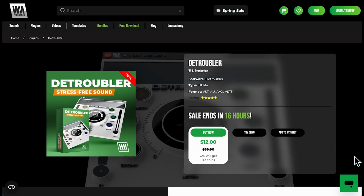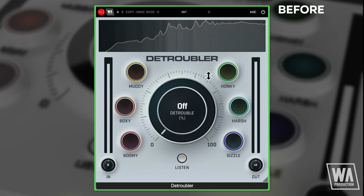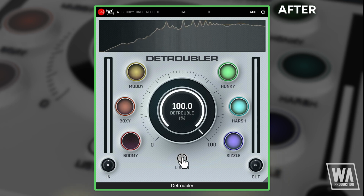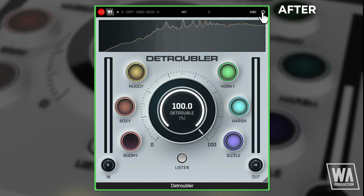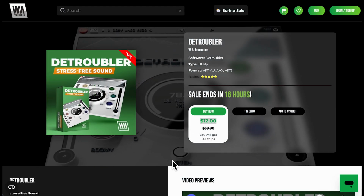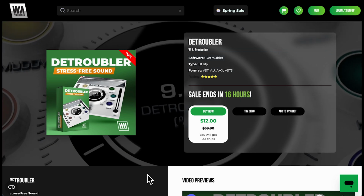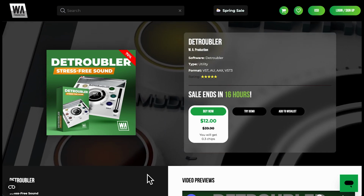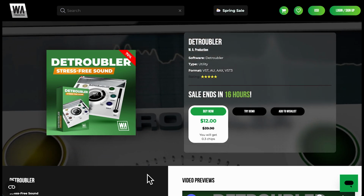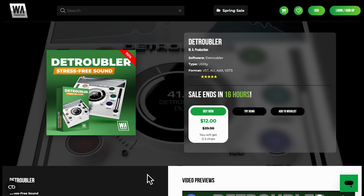Another pick this week, a D Troubler. This is WA Productions' psychoacoustic cleanup tool. For just $12, I've been using this quite a bit over the past 2, maybe 3 weeks since it was first released. I'm really loving it. I'm not quite sure how it would compare with Soothe or the Baby Audio version of their psychoacoustic cleanup tool, but for $12, I've been using it quite a bit on tracks, even used it on a master track the other day to quickly pinpoint and isolate some of those disturbing or harsh frequencies.